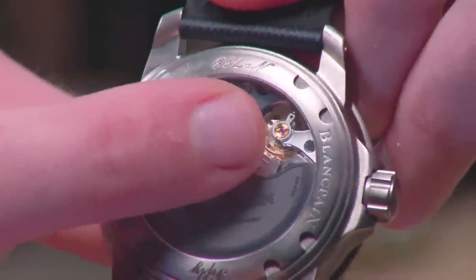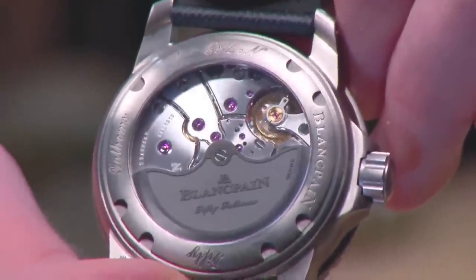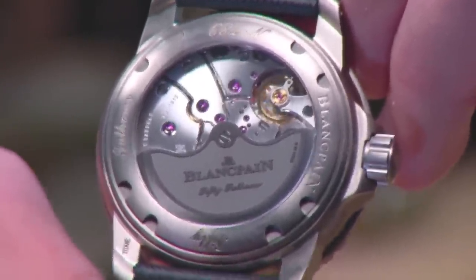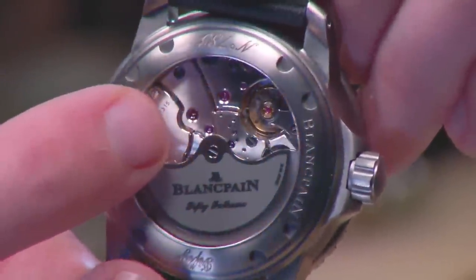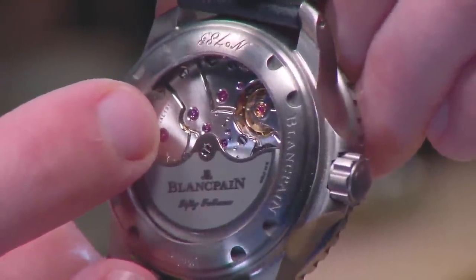It has both an amagnetic silicon hairspring and a free-sprung architecture. It's adjusted in 6 positions, one more than a chronometer. And objective tests have found that this watch, in multiple positions over several weeks, will run to 1 second per day. As with the Arnold & Son, you have big, fat, mirrored anglage that is easy to see, so you don't need a loupe to appreciate the finish of this watch.